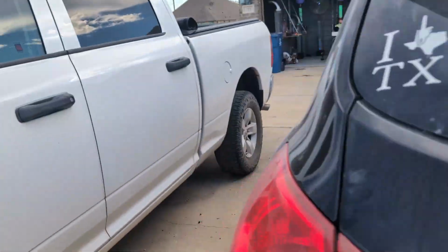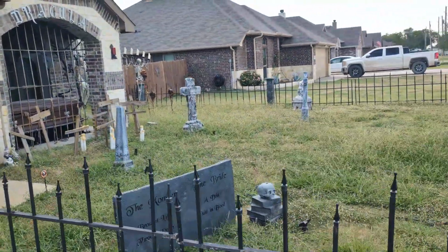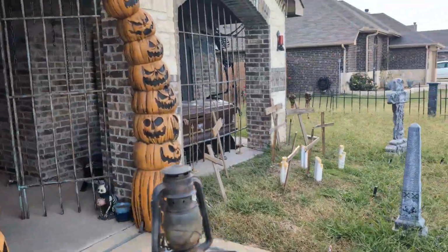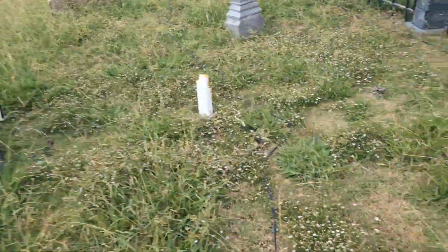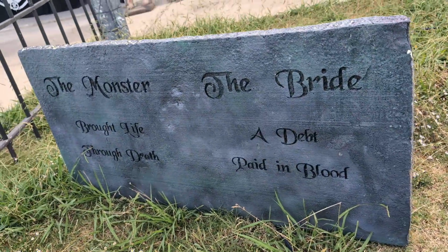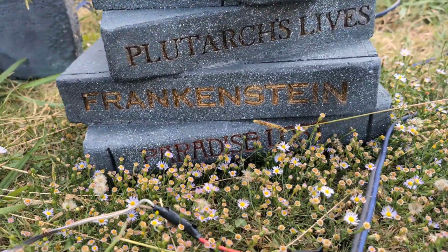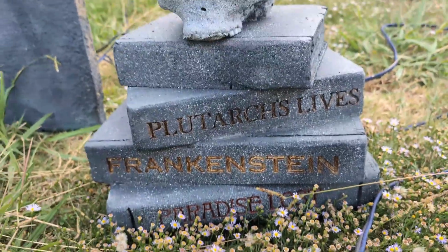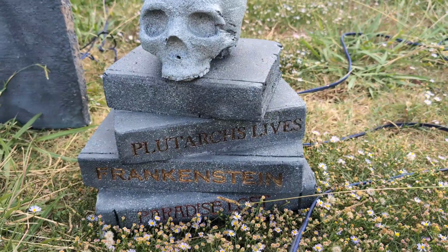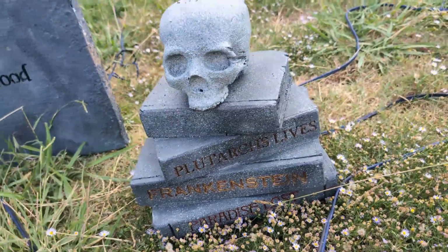We didn't add any stones this year. We didn't buy any either. We'll go to the front here in a minute, getting a mail delivery. We repainted the tombstone a little bit, added some green, a little more detail, and then she added words to these, and we changed it up a little bit so that these are the books from Mary Shelley.